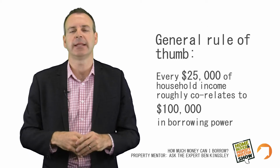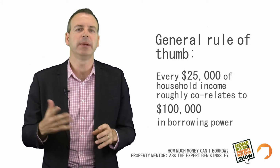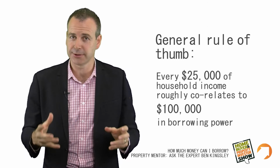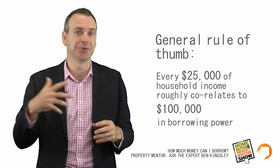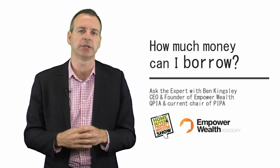Now, if you look at the internet, there's plenty of calculators out there that will show you roughly what you can borrow. But bear in mind, some of you may be a little bit shocked in terms of how much the banks are willing to lend you. And don't overestimate that figure. They're obviously trying to engage you into a conversation, but the reality might be that you can't borrow as much as what they're showing on there.